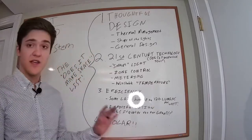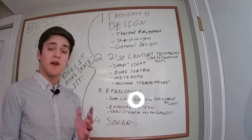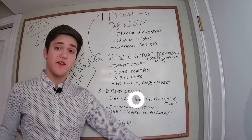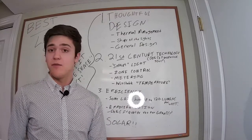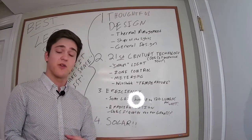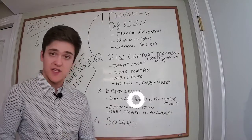And then finally is solar. And this is a big one, because many companies see the lighting in the building and solar as 2 different things. And in the 21st century, innovations have come so far that that's no longer the case. Many lighting companies can also offer solar innovations that make a lot more sense than the outdated solar version that we've been talking about. And we're going to go deeper into the solar in future videos as well.